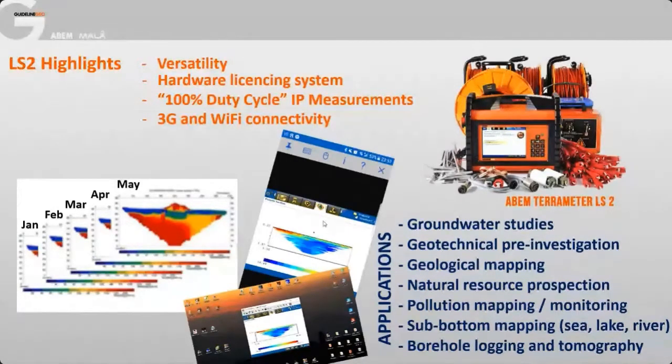We can also then connect the instrument to the internet. So we can either connect via a hardwired system through an Ethernet port, or we can put a 3G adapter onto it so that we can connect via the mobile network. And that allows us to take measurements without even being close to the instrument. We can leave the instrument on site, and that gives us opportunities to do things like monitoring, where we take data at a series of different times.